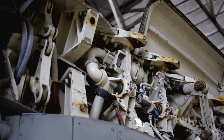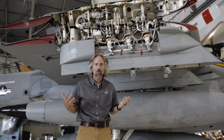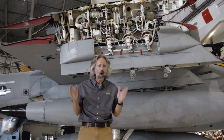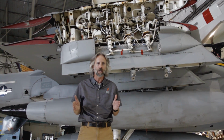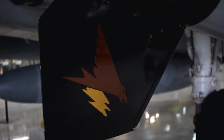Just look at all that detail up there. Somebody had to think all that stuff up, and I'm glad it wasn't me, because I ain't no engineer. That's why I'm in the museum field. But let's do one more thing here. Let's go talk about the history of this plane in VAQ-134, because that's the important part.